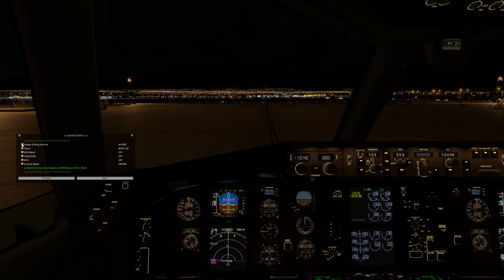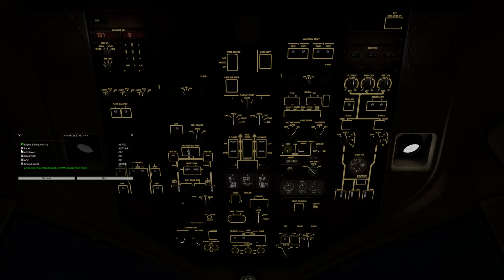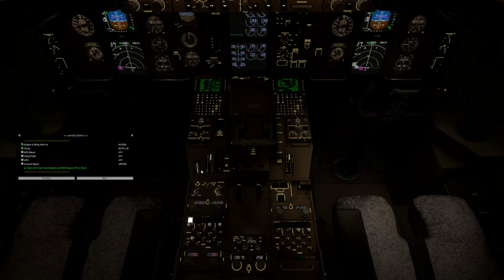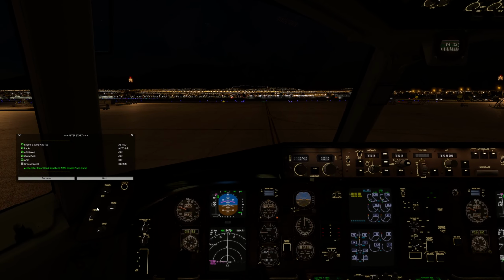After start checklist, wing and engine anti-ice not required. Packs on, left and right. APU bleed operation complete. Go ahead and set the parking brake. Parking brake set. APU bleed off. Disconnecting tow. Stand by. Isolation valve off. APU off. Wait on the ground signal.